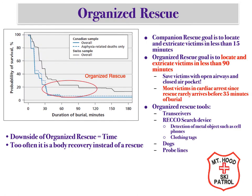This slide, I think, clearly shows the difference between companion rescue and organized rescue. As we mentioned earlier, companion rescue uses only the resources available to the party caught in the avalanche. The goal is to find and extricate the victim or victims in 15 minutes or less, while survival rates are still high. Organized rescue involves many more resources, but as we mentioned previously, at the cost of time to organize those resources and get on scene.